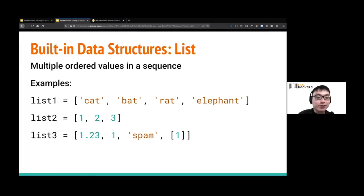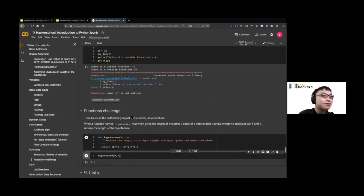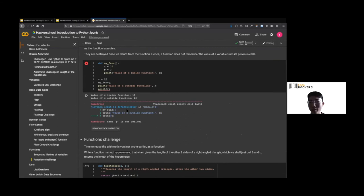Yitao, can you go back to the notebook? Some of them are saying that they are not seeing the name error, that Y is not defined. Yes, because just now in the variable challenge, I defined Y as 4. So do you want to just change the example a bit, and tell them what to change so that they can see the error? Okay, so I change it to YY instead.